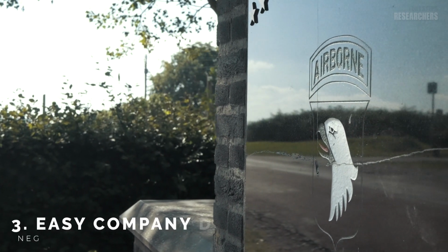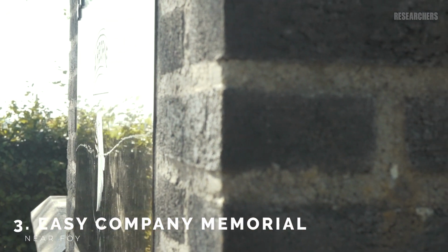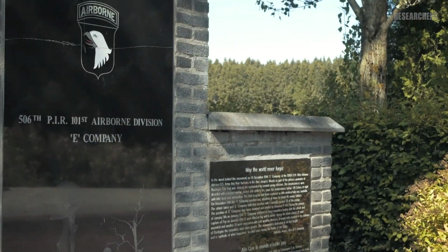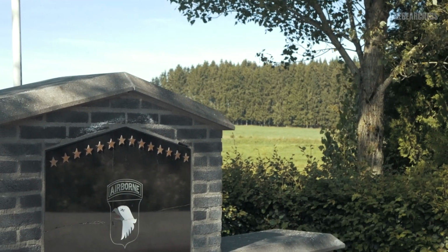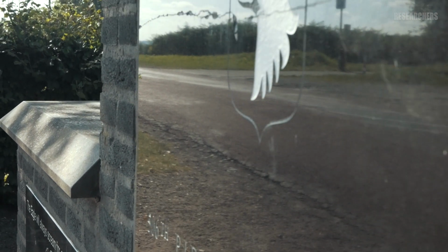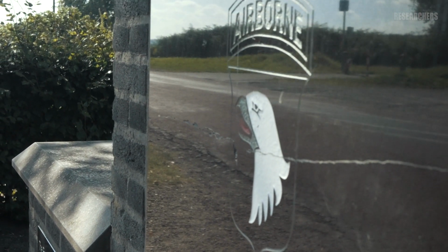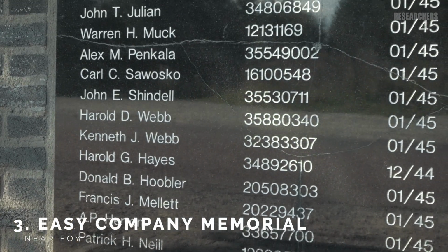And the third site, right after the Mardasson Memorial, will be the Easy Company Memorial. The Easy Company from Band of Brothers, 506 Parachute Infantry Regiment. Band of Brothers has had a huge impact on my life, and I think everyone who has seen Band of Brothers probably wants to visit this memorial. This is a must-see. And on the monument you can see all the names of the men of the 506, well, actually of Easy Company, who were killed during the Battle of the Bulge.